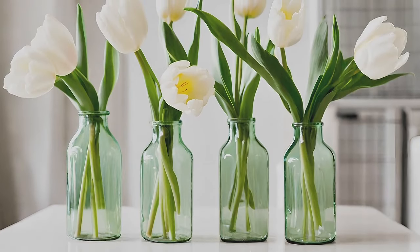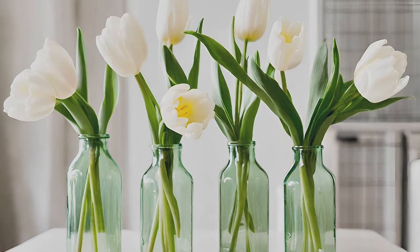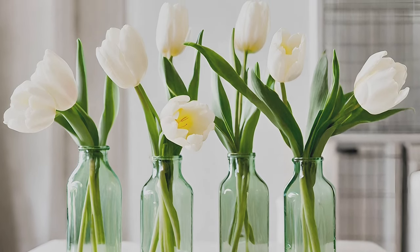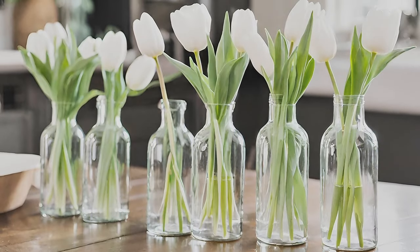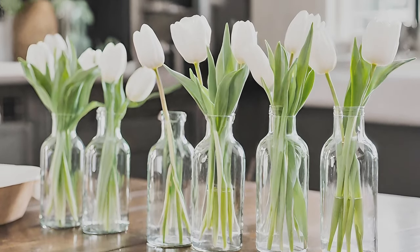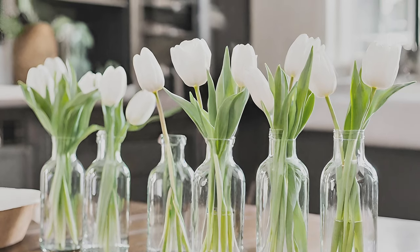Glass bottles into elegant vases. For a simple yet charming centerpiece, repurpose glass bottles as elegant vases for real or faux white tulips. Whether adorning a farmhouse coffee table or dining room, this minimalist arrangement exudes gentle elegance.